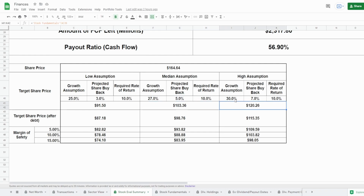And for the high assumption, I'm going to assume a growth of 30%, predicted share buyback of 7%, and this comes out to be a target share price of $120.26. Now adjusting for debt, this number actually comes all the way down.